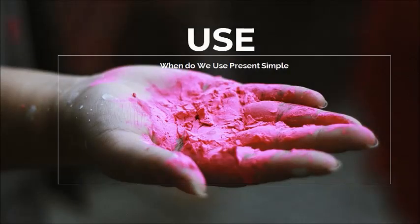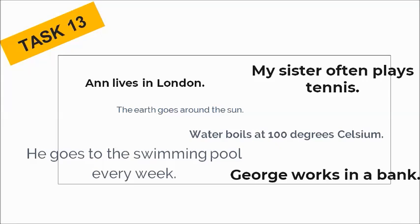So when do we use present simple? Task 13 is to group these sentences in several groups again, according to the meaning. And when you're ready, let's check the answers. So the first sentence would go with this one. My sister often plays tennis. He goes to the swimming pool every week. Then the next one, the earth goes around the sun, would go with water boils at 100 degrees Celsius. And then we are left with Anne lives in London and George works in a bank.